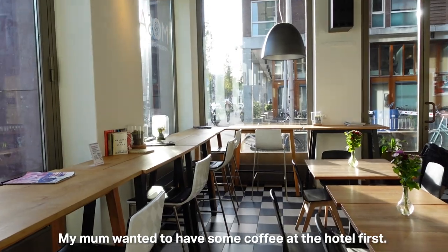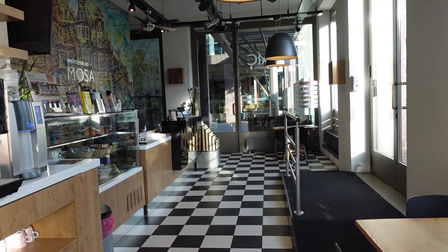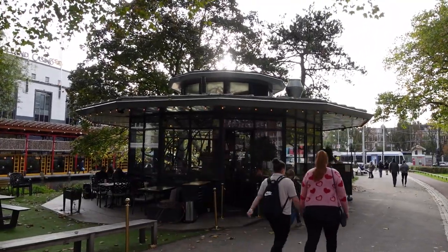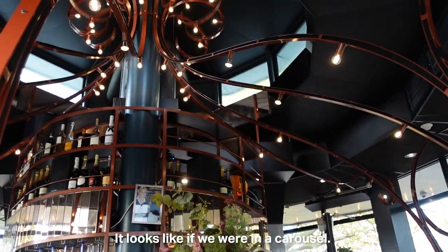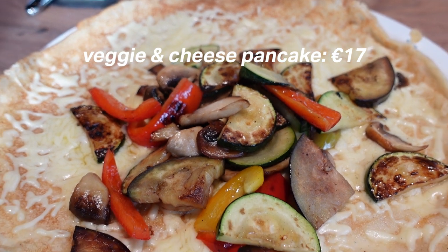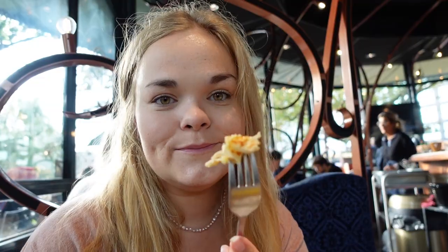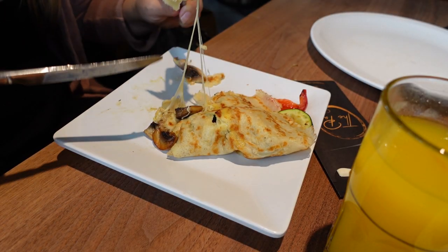Morning. We have just woken up. We slept really well. Beds were really soft and comfortable. And now it is time for us to check out from this hotel, and then we're going for some breakfast. So we came to a really cute little pancake house, and we just had a savory pancake that we shared, and now we ordered a sweet one, so we get a bit of both.